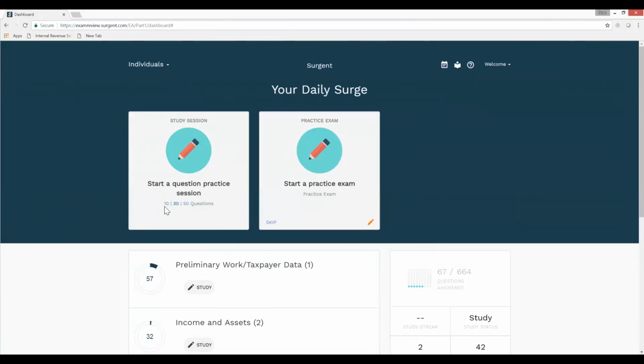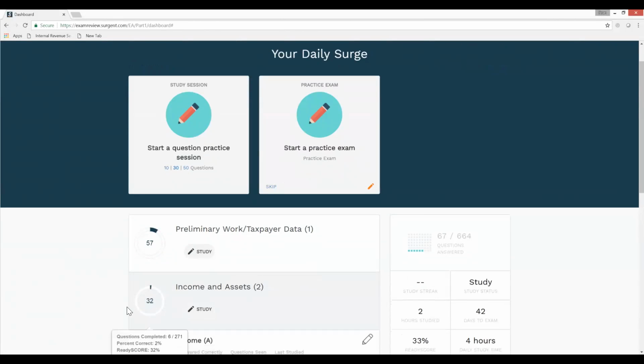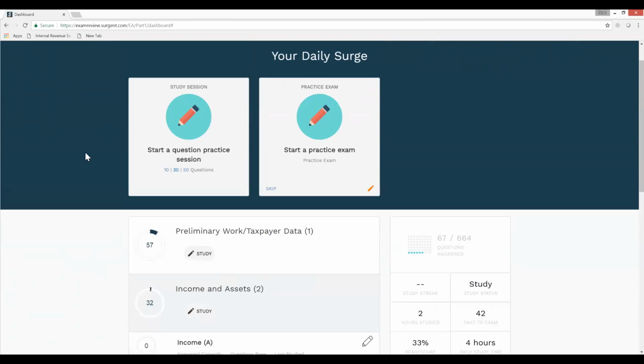All right? But let's say that of the 664 questions that are in this course now, let's say you've seen 400 or 500 questions and you still see that you're struggling in some topics, like for instance in income and assets, my 2A income. Let's say that my score in that is really, really struggling. As you see right there, I'm scoring a big 0. What I can do is I can turn off the adaptive learning studying, which, you know, it's kind of like a GPS. It's presenting to you what you need to study. You just go and study, just like GPS tells you where to go, when to turn, etc. We're basically doing the same thing here with our adaptive learning.